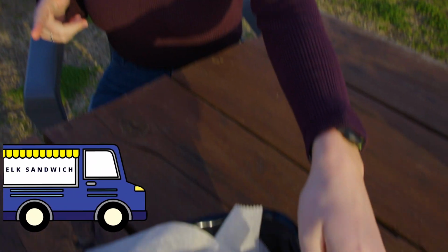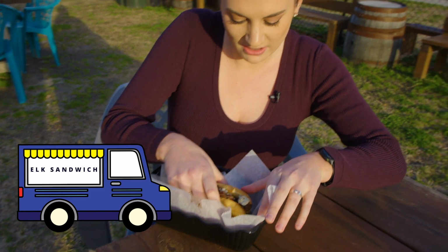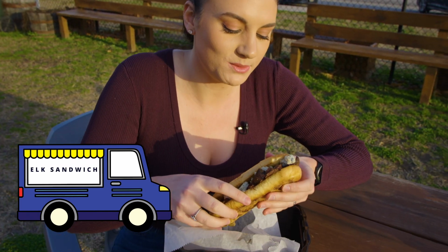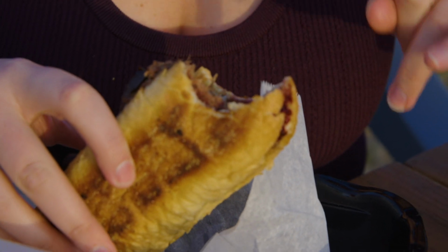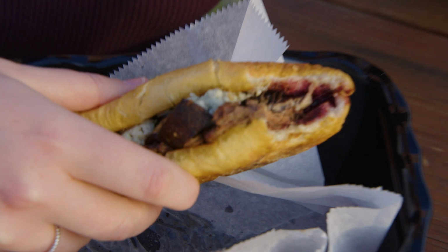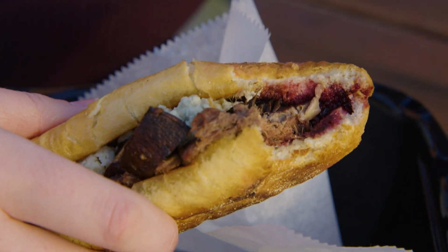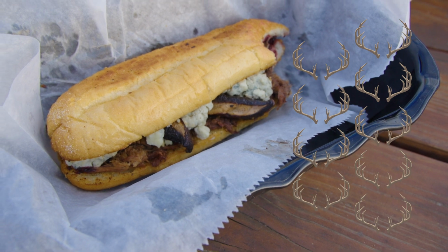All right, it's time for the taste test with our first one being the elk sandwich. This gorgonzola looks fantastic. We got the mushrooms, we got the elk, we got the jam. All right, here's the first bite. That is some good elk. The jam is sweet, so it's subtle, and then the gorgonzola has that other fun taste. I don't know how to describe it. I give this 9 antlers out of 10 because it's just jamming me up.